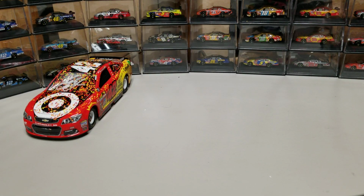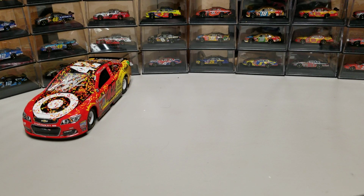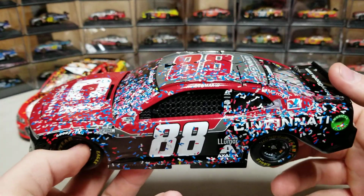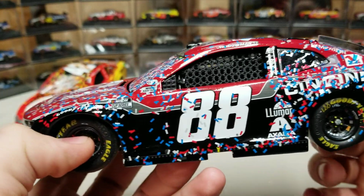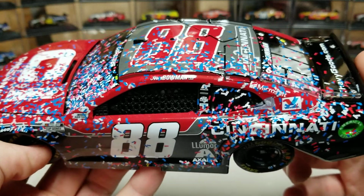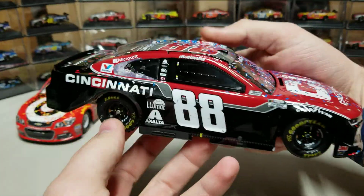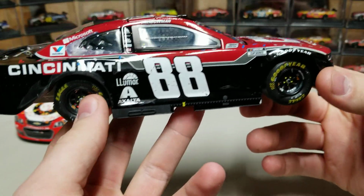Coming in at the number 24 spot, a car from the 2020 season, probably the only one that's on this list. And it's going to be Alex Bowman's Fontana race win. So this car is all caked with confetti on the left side. You can see it is all over the left side. It's on the windshield on the left side, on the hood on the left side. And if it had stayed that way, it'd probably be a lot higher. But you get over to the right side, and it's just clean. Like nothing got to this side of the car.